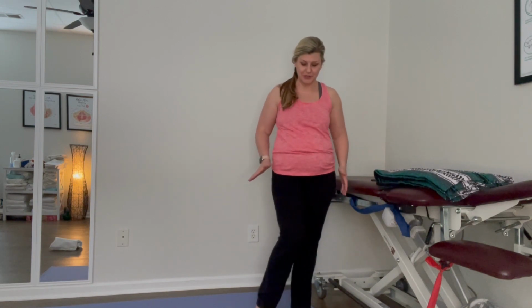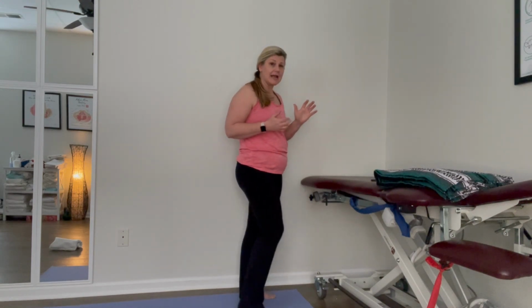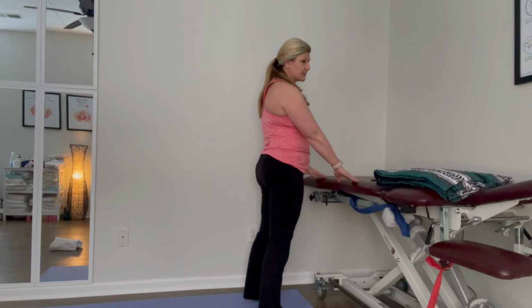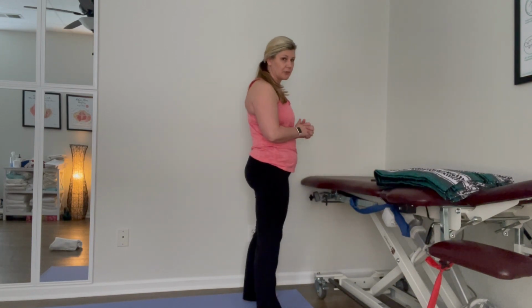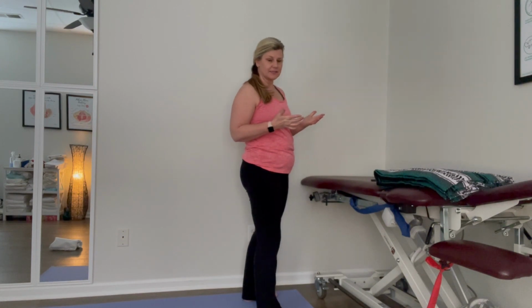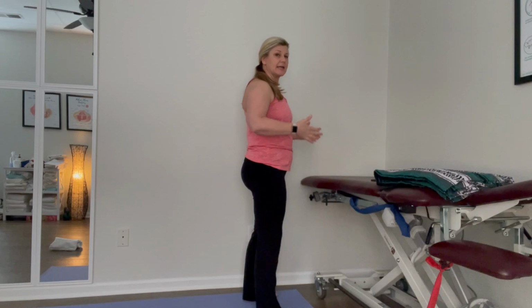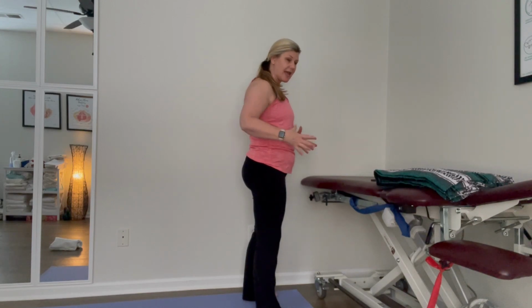So the first one that we're going to do is we're just going to work into a squatting position. And I definitely recommend having something to hang on to, especially if you're not a pro at doing squats, because I'm not really making this a balance exercise. It's really about lengthening pelvic floor, getting your hips in the right position, and just breathing.